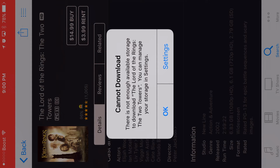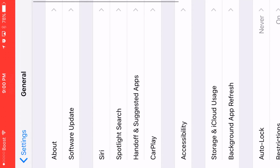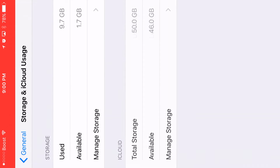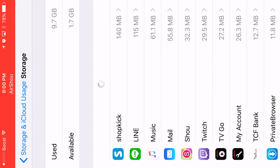Okay, now here's where the trick comes, right? This is the trick. Go to settings. It's going to take you to your storage right here. Storage and iCloud usage. Bam. I went from 424 megabytes available to 1.7 gigabytes. How did that happen? That's the trick right there, guys.